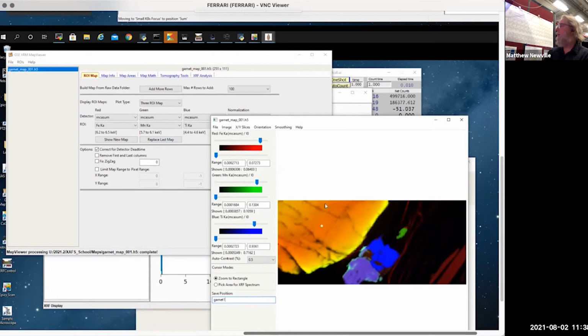And then I'll do up here, garnet two. So click there. And you can see a little white diamond shows up where that spot was saved.